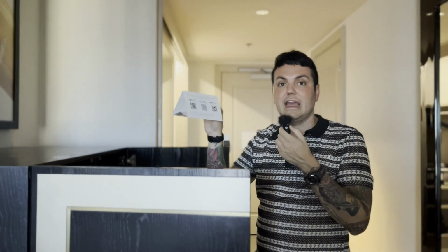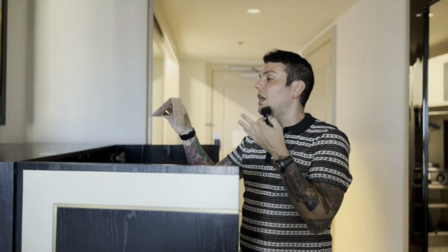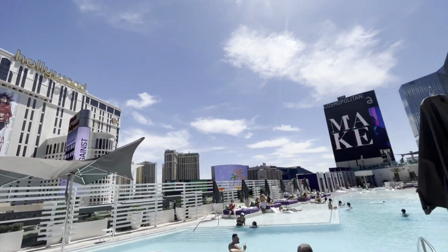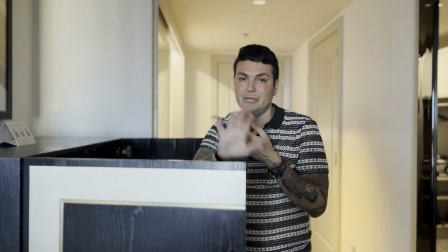Do not touch it. There's QR codes here if you do want to scan anything to find out how much costs are, but I would honestly recommend that you just go across the street, Planet Hollywood, to Walgreens, to CVS, to ABC, one of those stores. Just get your own snacks, get your own drinks, get your own alcohol beverages. Save you a lot more money.